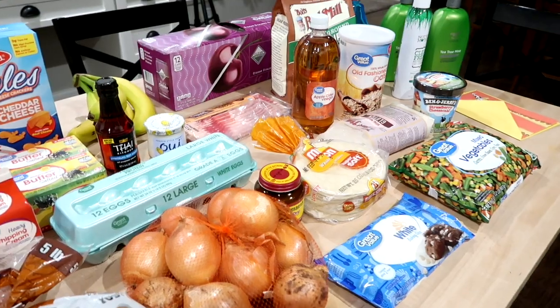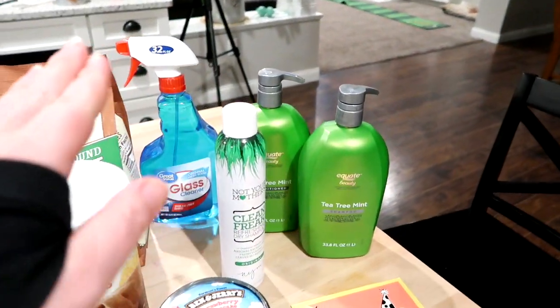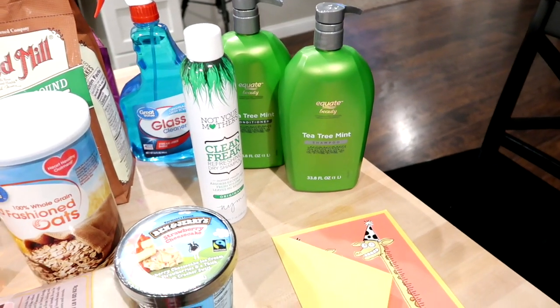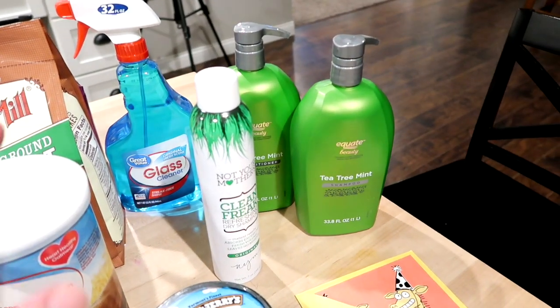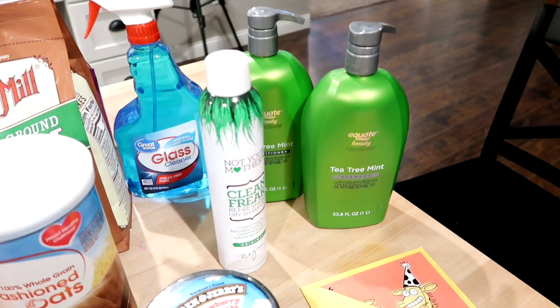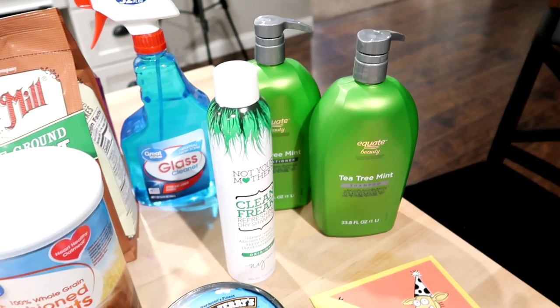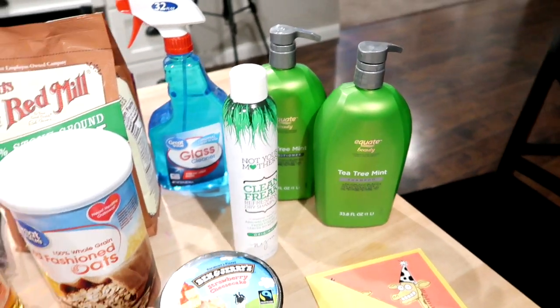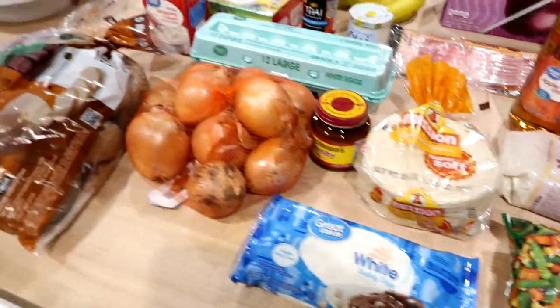Before we get started, I do want to give the caveat that I am not counting personal care or home items in this $50 a week. Especially this week, there were a few things that we needed that were on the pricier side. All of this non-food stuff totaled out to about $20, and I just want to make sure that the $50 is counting just towards food. But I'm going to show you everything I got anyway.